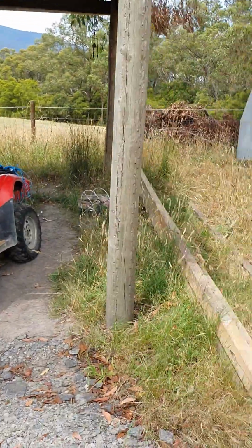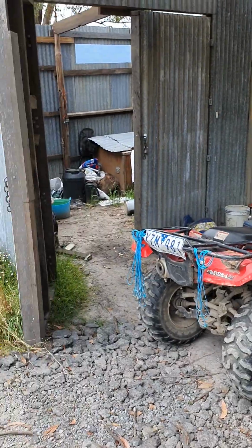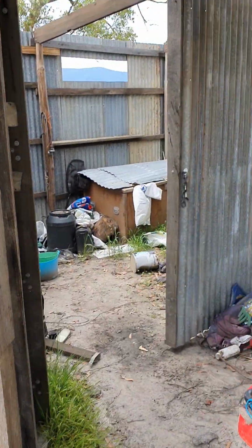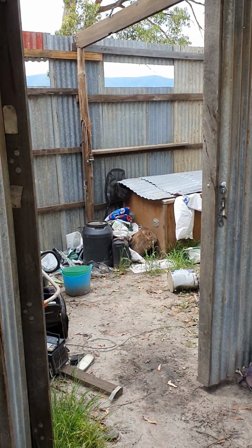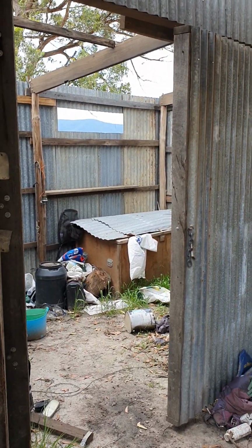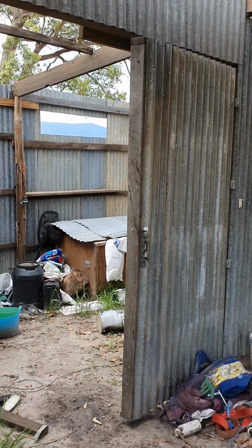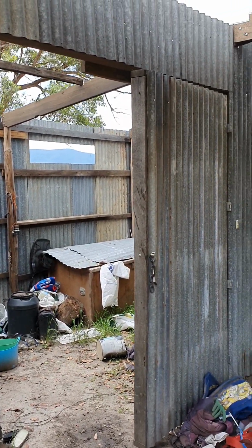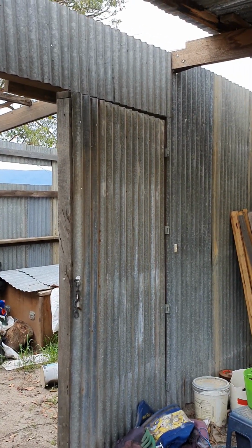Providing further evidence today on the findings of the insurance company's assessors that came out and had a look at our shed roof that blew off. Their finding was that the shed roof frame had decay in it, hence what had caused the roof to detach. I don't believe that's the case.